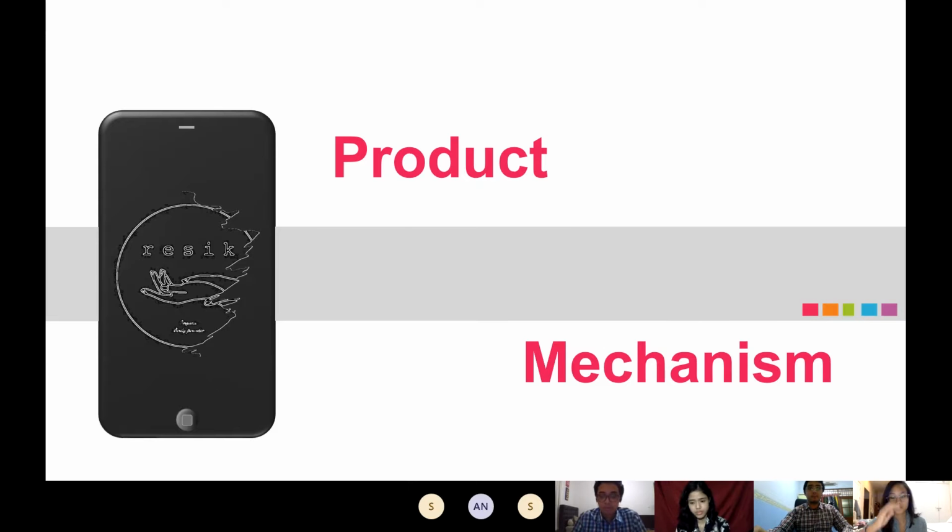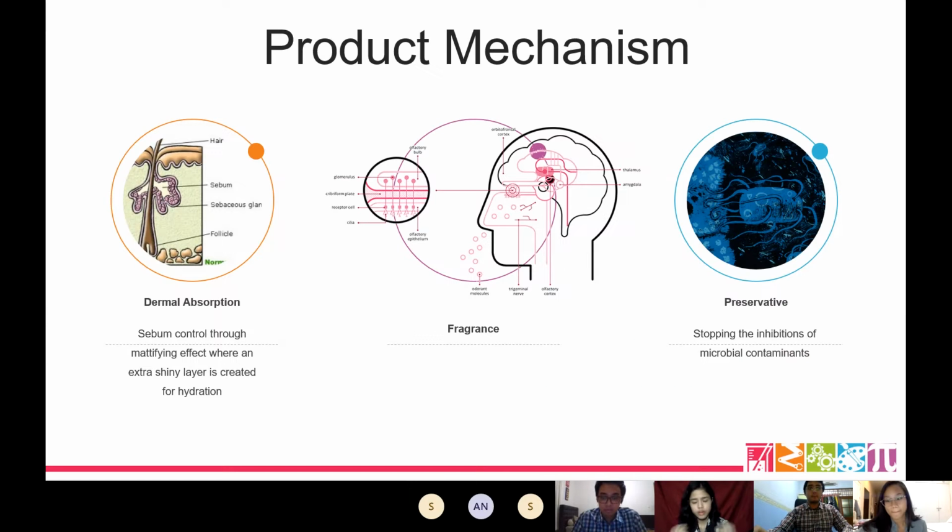Next is the product mechanism. A body powder essentially absorbs the excess oil on your face, and since our main ingredient is starch, what happens with the oil is called the mattifying effect, where the starch and the oil create another shiny layer that will be absorbed by the skin. Another property we are adding to our product is fragrance and preservative, where because we use starch, we need to add antibacterials to prevent the inhibition of bacteria.